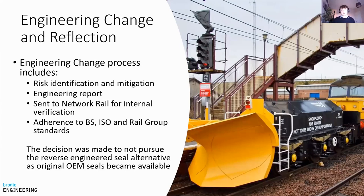Another risk that we identified was the sourcing of the seals. If we were to go ahead and do all the tests and say, right, these seals are good to go, and then we couldn't actually source them and there was an inconsistent supply of the seals, as we had with the originals, what was the point in doing that whole process to start off with?